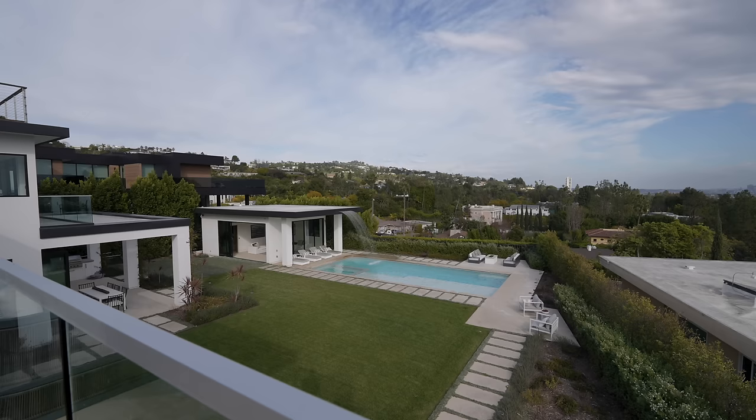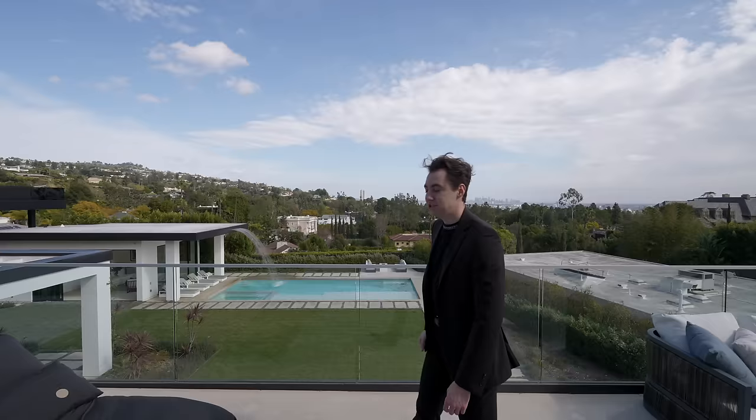You can listen to your water feature out here. This is impressive. This balcony also takes you to the primary bedroom portion of the suite. But before we see that, let's head back in here.